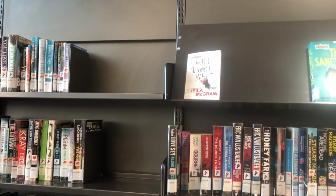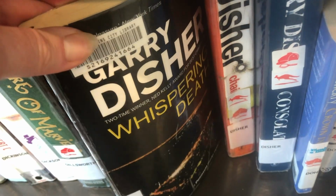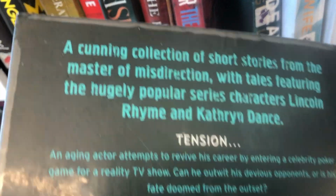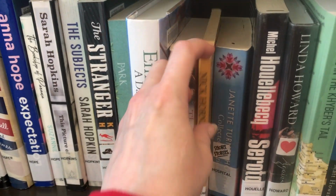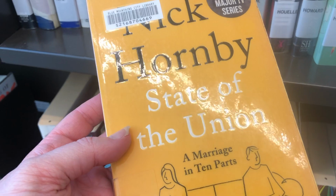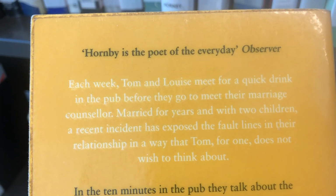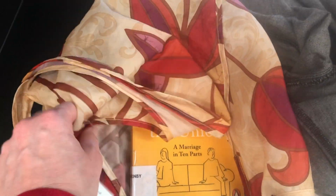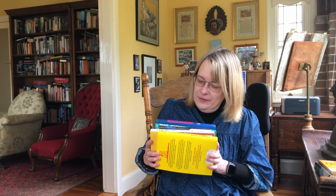Now, I come to this library so much that I've picked it pretty clean. So it turns out I've already read this Gary Disher and this Jeffrey Deaver. But I haven't read this Nick Hornby, so I get that. Now, I'm a huge Nick Hornby fan. As you can see, I've got most of his books either in my bookshelf or on Kindle. So I was really excited to find this one, which I haven't even read yet. So I'm really looking forward to reading that.